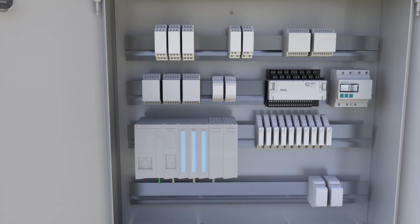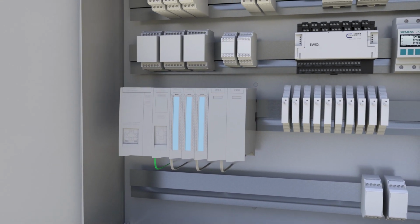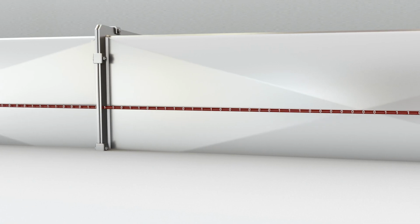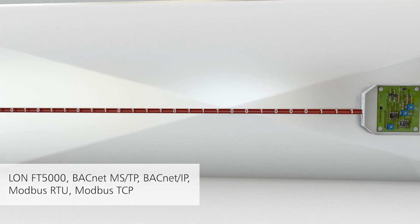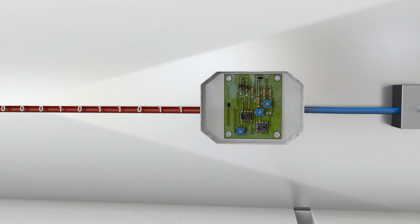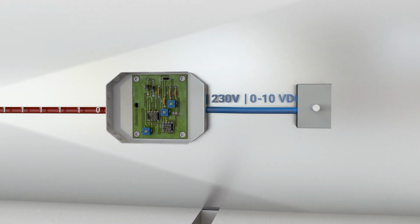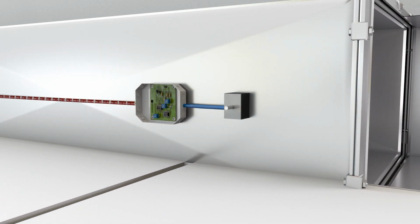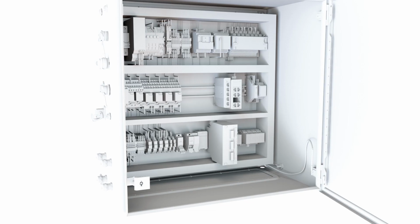METS Connect offers intelligent, decentralized system and control cabinet components for your building automation. The Fieldbus I/O components from METS Connect are ideally suited for use in decentralized applications. They can be used where they are actually needed. This reduces the amount of cabling required, and the EMC influences on the analog and digital signals are reduced.